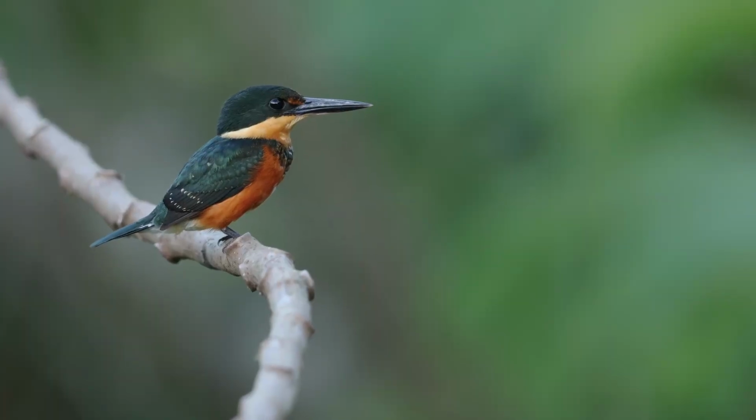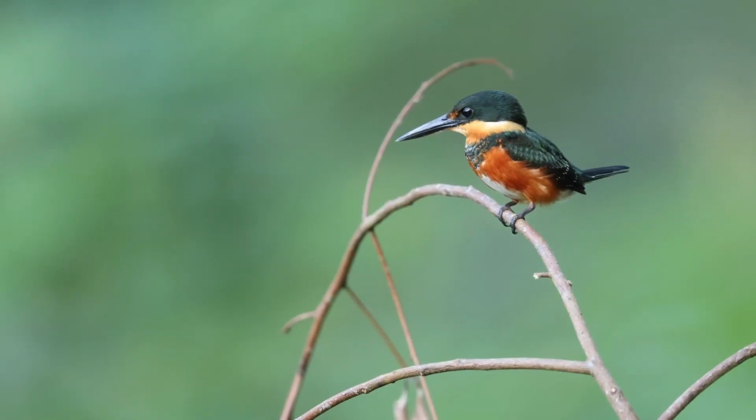All right, so yesterday when I was in this area, I saw an American pygmy kingfisher feeding at this little pond that's just in front of me. I didn't get the shot yesterday. The bird was there. It kind of grabbed a minnow and took off. But I have a good feeling that if I put in some time here this afternoon, the bird will come back. This is a perfect little pond for it to feed at.